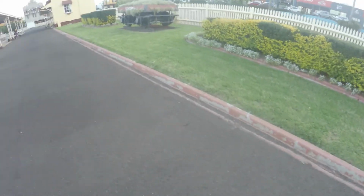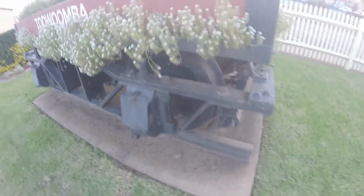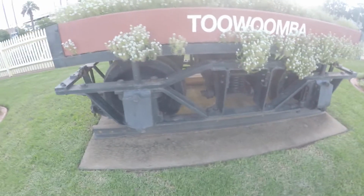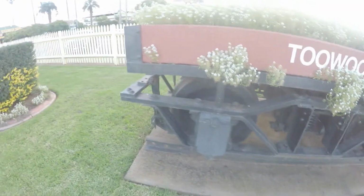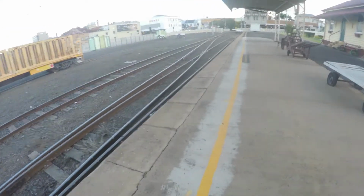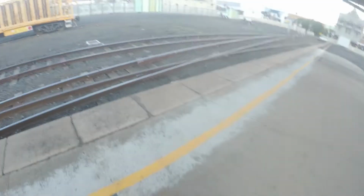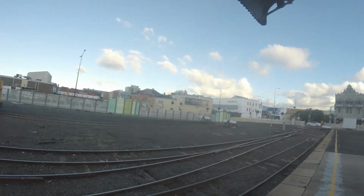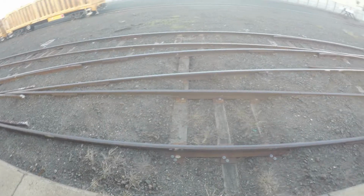It looks like some buggy or a tiny freight wagon. It's a garden bed with a freight wagon thing on it, so I don't know what this is, but it looks like they just put a railroad car's buggy onto this little garden bed. That's what it looks like. Well, the tires are popped. Looks like that, the front.